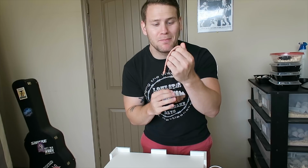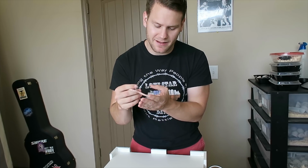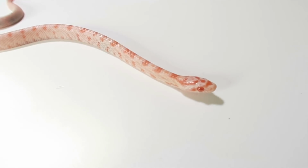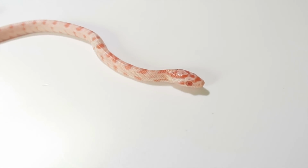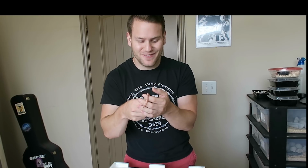This is an Amel buff. So amelanistic, or what some people call albino, just deletes all of the black pigment in the animal. That's what amelanistic means, or lacking in melanin. And then buff is a yellow enhancing gene. And when it's put with Amel, it makes this really creamy orange color, almost similar to those colors that you would see in a creamsicle corn. So this is just a beautiful little Amel buff.